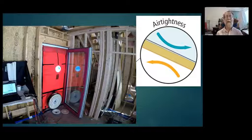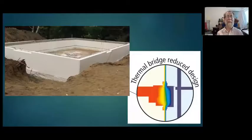And we beat the minimum requirement for standard construction by 6 times. We're 1/6 as much infiltration as a code-built home. And we're well within the requirements for a passive house for that air tightness.